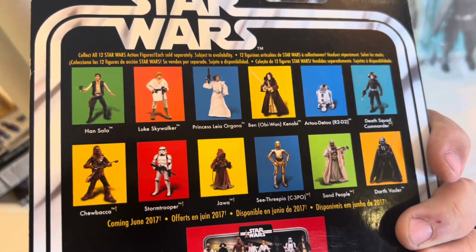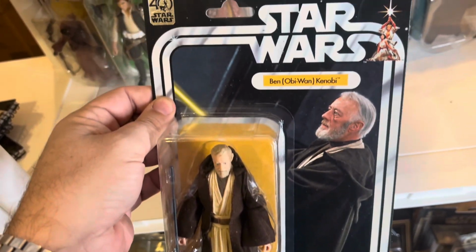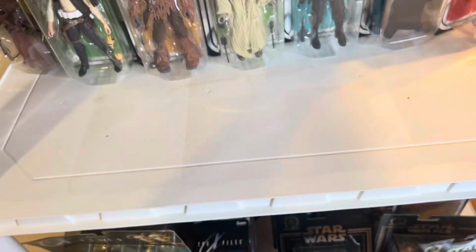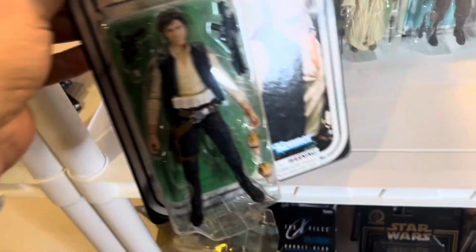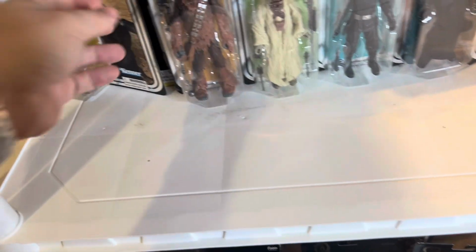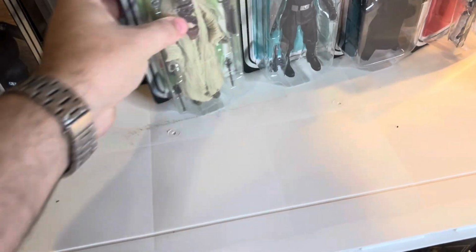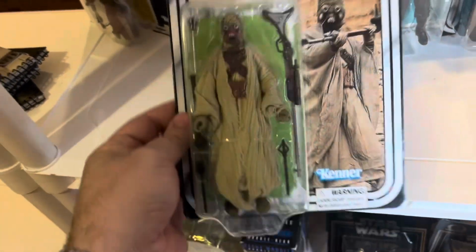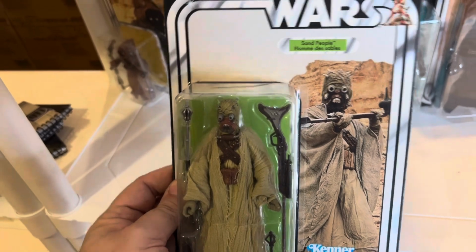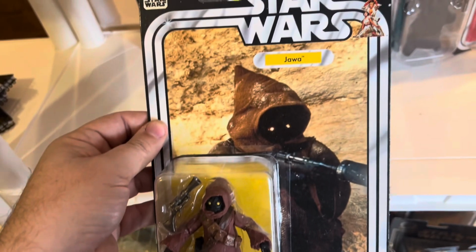And this is the whole set on the back. A set of 12 plus that exclusive Darth Vader set. Now the Obi-Wan Kenobi figure, he's worth about $50. I think he's the most valuable one. And then this Han Solo figure is worth about $40. And his buddy Chewbacca is worth about $28. Next we have a Sand People figure. He's worth about $35. And then a Jawa figure. He's worth about $24.